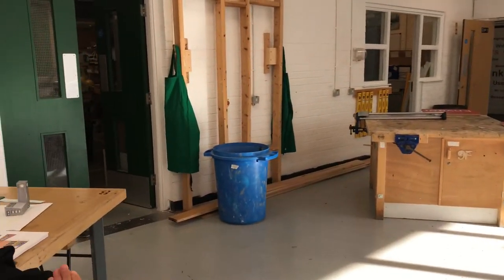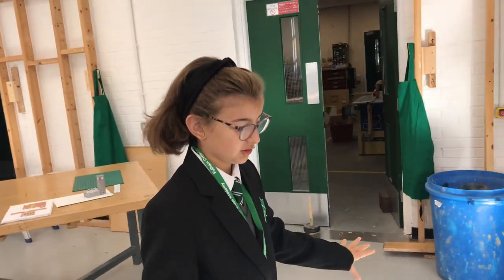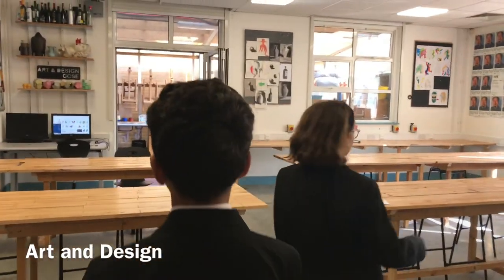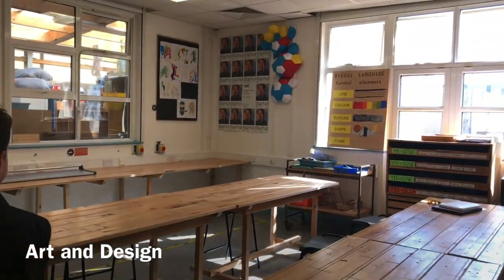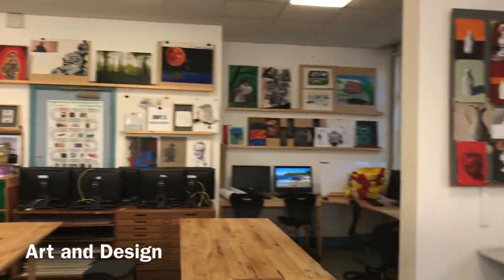So this is again another workshop classroom, and now we're going to head to the art classroom, which is where we do art, of course. We are inside the art room. Here in the art room we do everything to do with art, of course, and if we keep going.